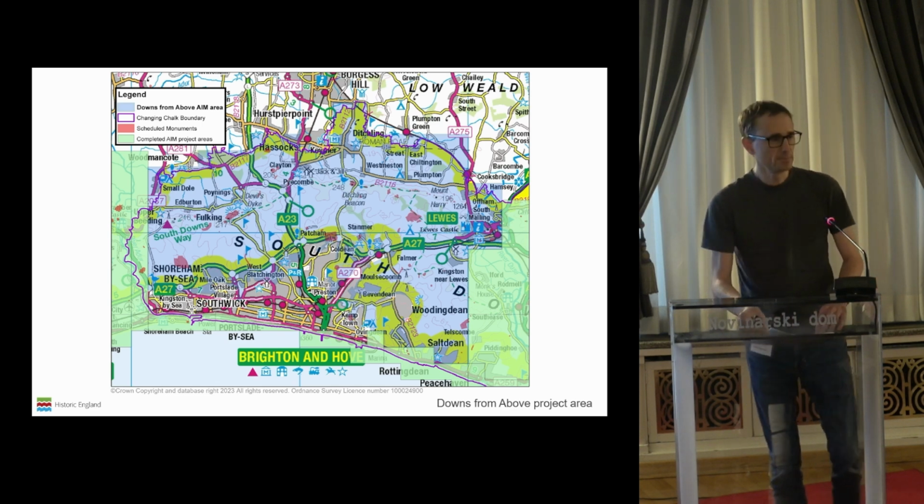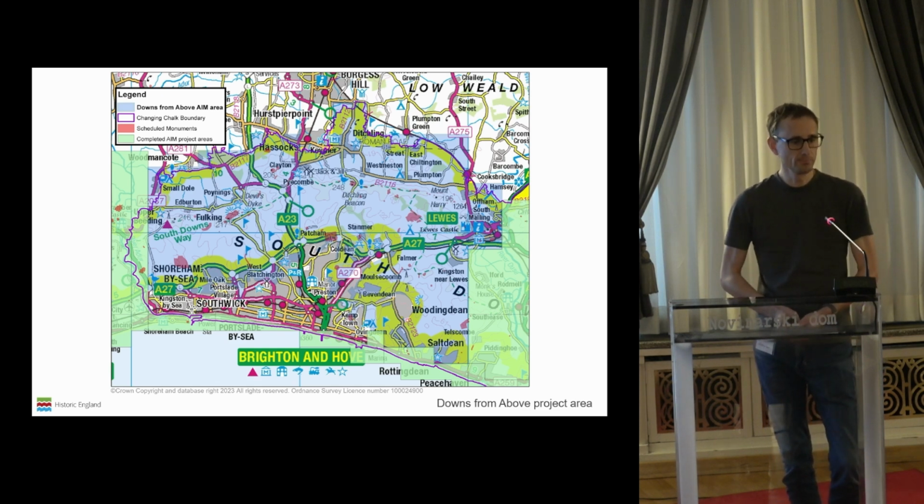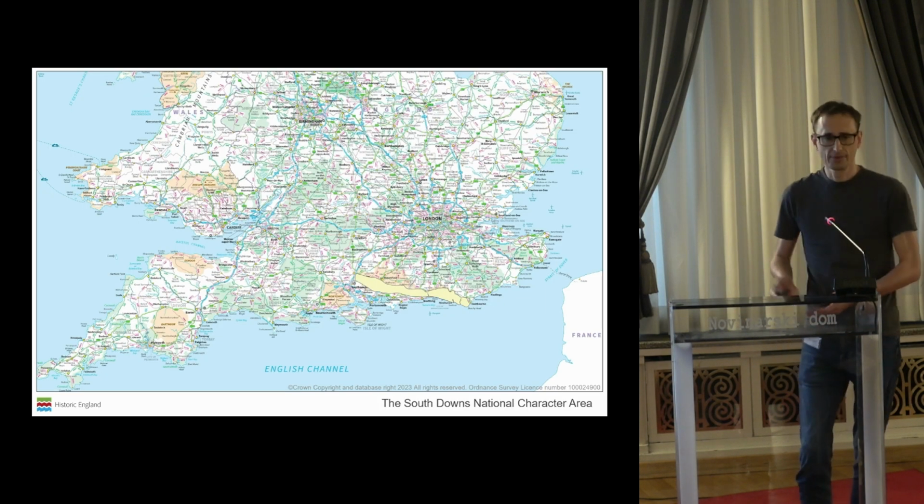So following the mapping, we've delivered an interactive online GIS portal that I'll talk to you about shortly. And we're just entering the next stage of the project, which is delivery of training to local communities and volunteers. So just to give you a bit of a background to the South Downs more generally.